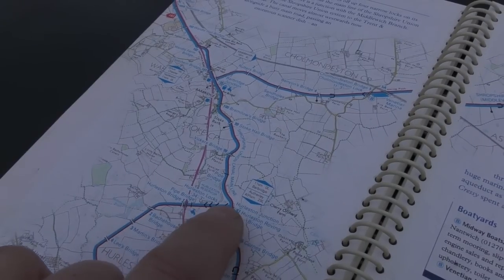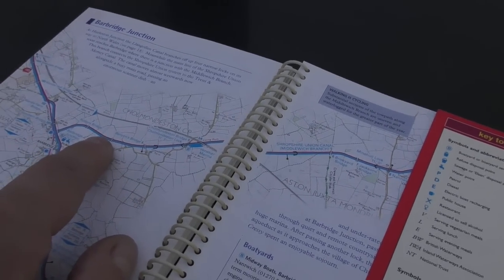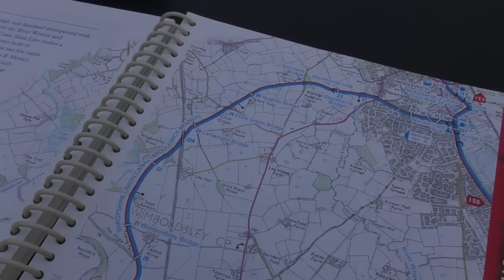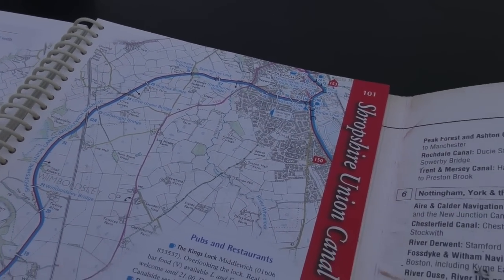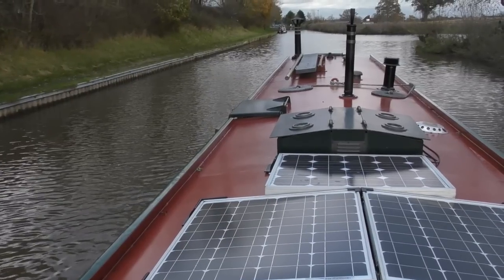Well, that was the Llangollen. That's the way to Chester. And the Middlewich, as I say, is about 10 miles long. Goes along and joins up with the Trent and Mersey. There's four locks, two at the top, one around about the middle, and one coming up shortly.